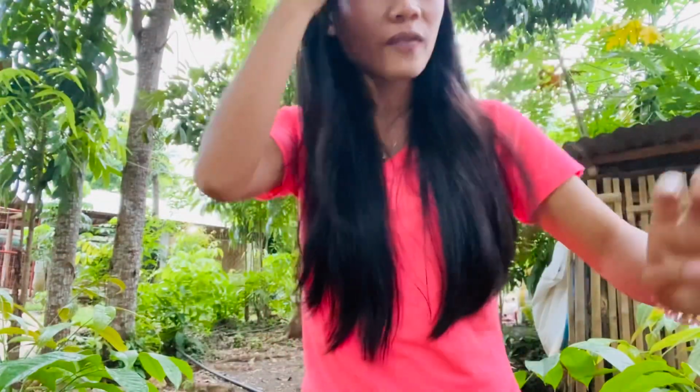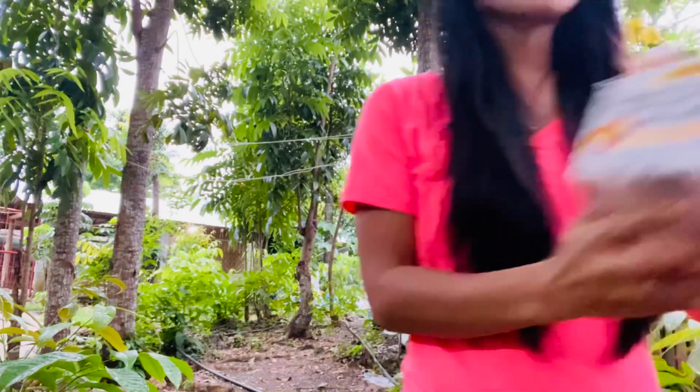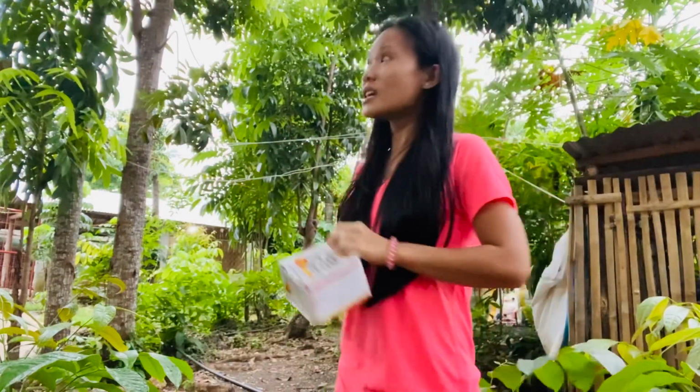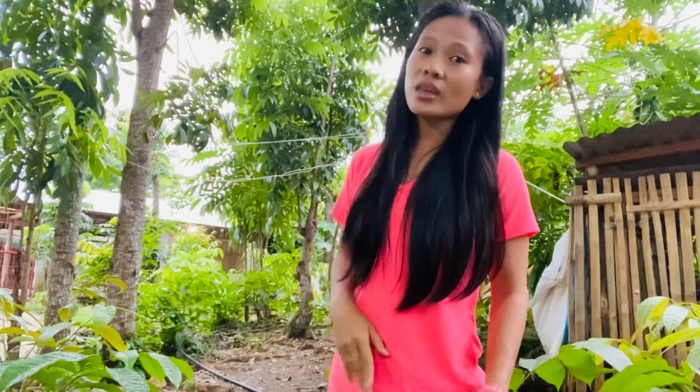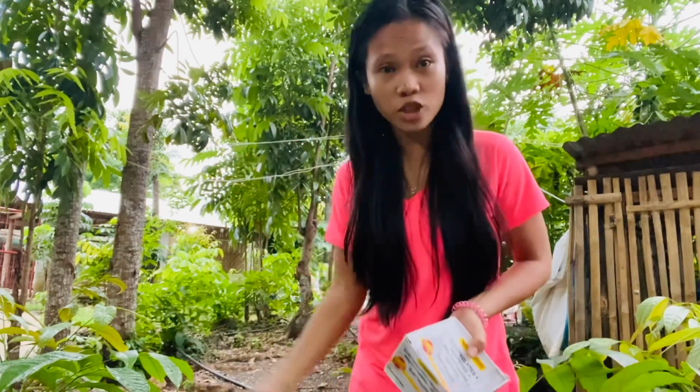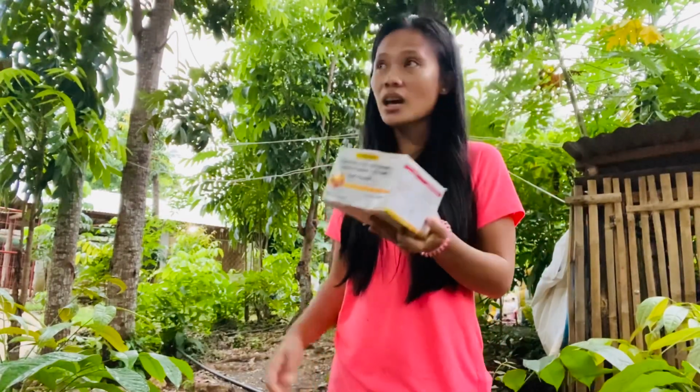And the third vitamins that we are using is this one, Electrogen. The reason we are using this is because sometimes it's hot and sometimes it's rainy. So the weather keeps changing, and every time it changes, it's not good. The chickens will get sick. So we use this every time it rains, so that they don't get sick.